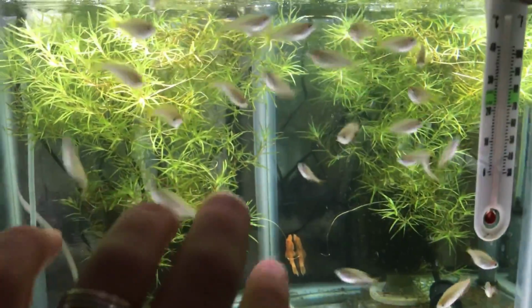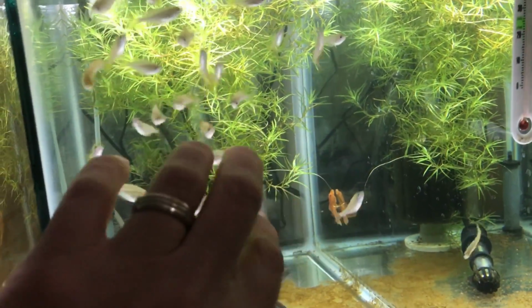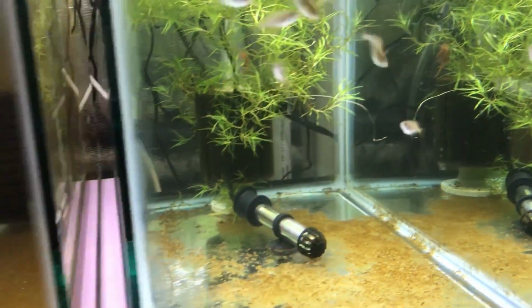These are Praecox rainbows here that I spawned out of this group here. They're starting to get a pretty decent size. Not too many males though. I got a lot of females, not so many males. And there is a young super red bristlenose in there.